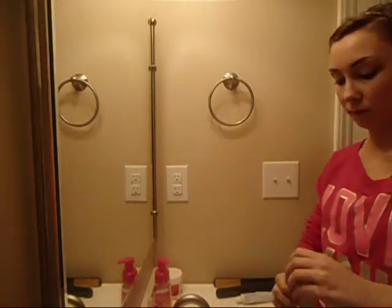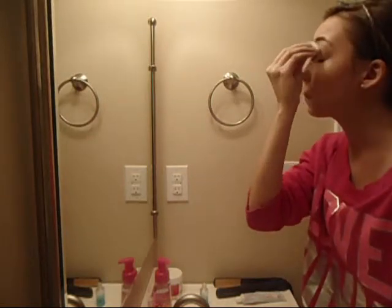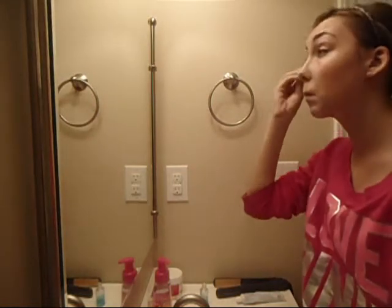So basically what I do is I just get a cotton ball and get the makeup remover on there, and then I just take it off of my eyes. So pretty simple, that step, but it's very essential, because if you try to do that with water or just with your fingers or with a rag, then it could irritate your eyes. So just try to keep that in mind when you're removing your eye makeup.